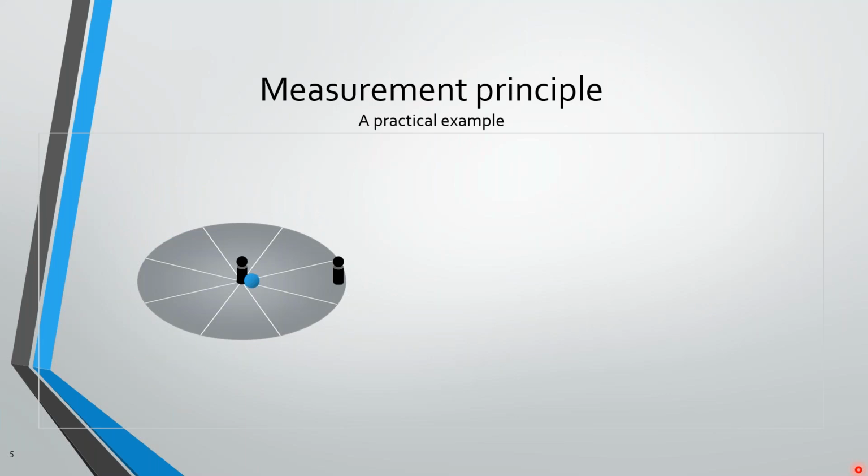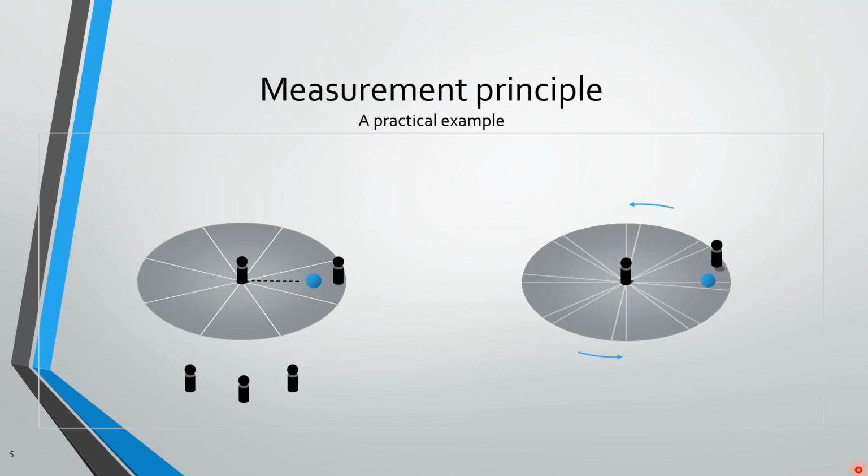Another way to look at this is a little playground carousel, a children's carousel. When the carousel is not rotating, and you throw a ball from the center to the outer edge, the ball would roll in a straight line, and it would appear to those children on the carousel and those watching from around the carousel that the ball rolls in a straight line. But now if we repeat this with the carousel rotating, the children on the carousel see the ball curve in its path as it moves from the center to the edge. But those children watching from around the carousel will still see it going in a straight line.